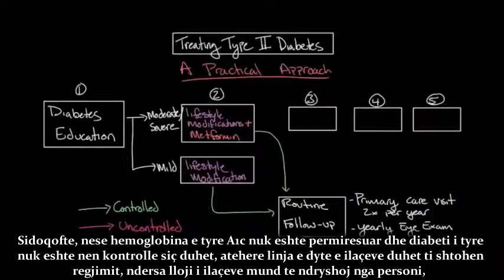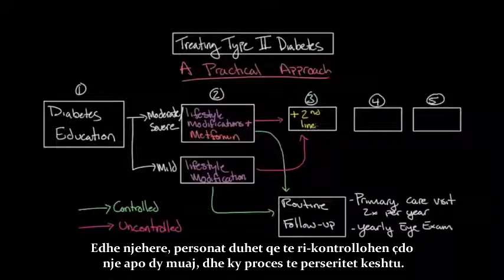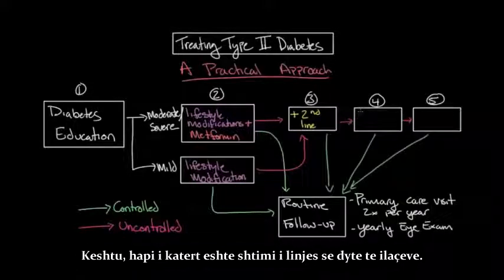However, if their hemoglobin A1C is not improved and their diabetes is not well controlled, then a second-line medication should be added to their regimen. And the type of medication may vary by individual, and so this decision should be discussed with one's primary care provider. Then once again, the individual should have a recheck appointment in 1 to 2 months, and the process then repeats itself from here on. So the fourth step would be to add a second-line medication.